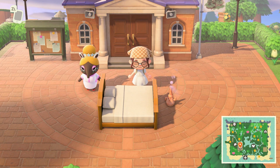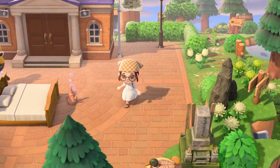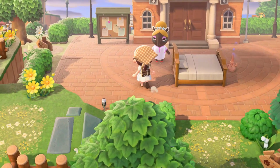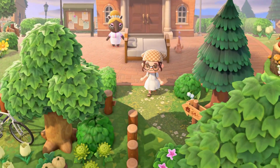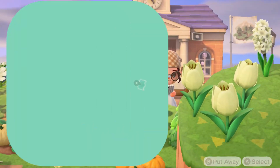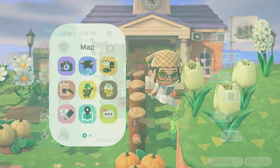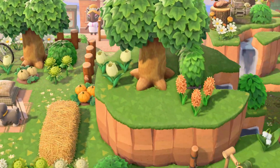So I am so excited to see this island. You guys know I love a good Springcore island. So I'm just gonna get right into it. Let's check the map really quick and see where the airport is. Looks like it's just down this way. So I'm gonna head down here.